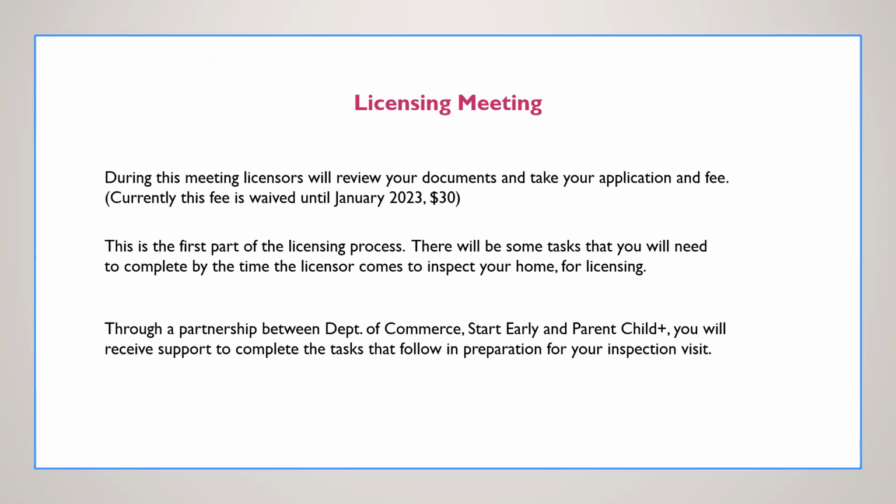And through a partnership between the Department of Commerce, Start Early, and Parent Child Plus, you can receive support to help you complete the steps that follow in preparation for your inspection visit. Now, I do want to back up and tell you that once licensing has received all your information, it's entered into their database, and they issue you a temporary number for you to be able to complete other steps and other processes that you have to go through to become licensed. And again, support can and will be provided to you if you choose this pathway.